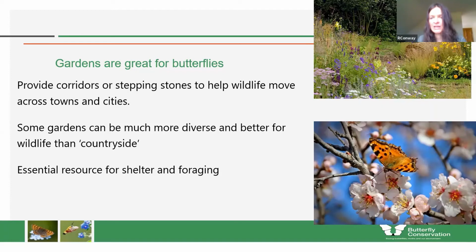Some gardens, actually many gardens, can be much more diverse than an acre of agricultural field and a very tightly cut hedgerow. So they really have their part to play, and they can be essential resources for shelter and foraging.